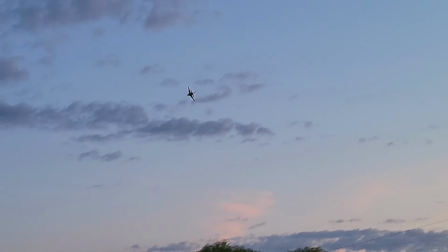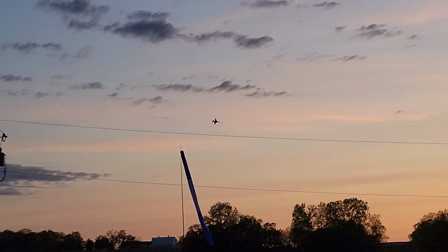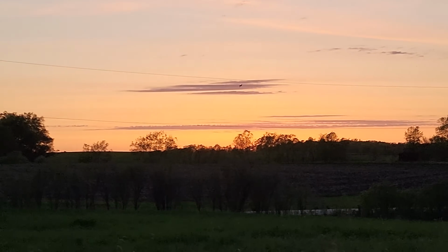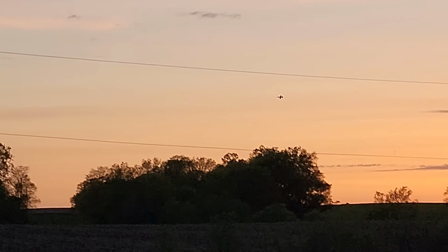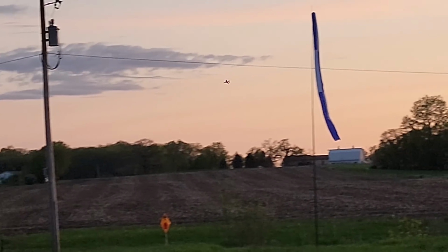And we're just playing with AS3X and safe. If you want safe on the AR637TA, should be no problem. I do not have safe active right now, but it's nice to have.